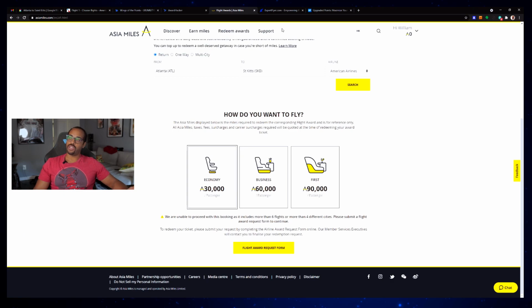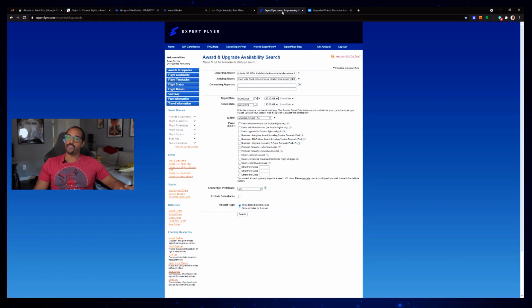when booking award seating. First one is going to be expertflyer.com. So expertflyer.com is a website that will tell you award seating availability on specific flights. So here we have it right now up on the search page. I got to the search page by coming up to just awards and upgrades over here on the left.